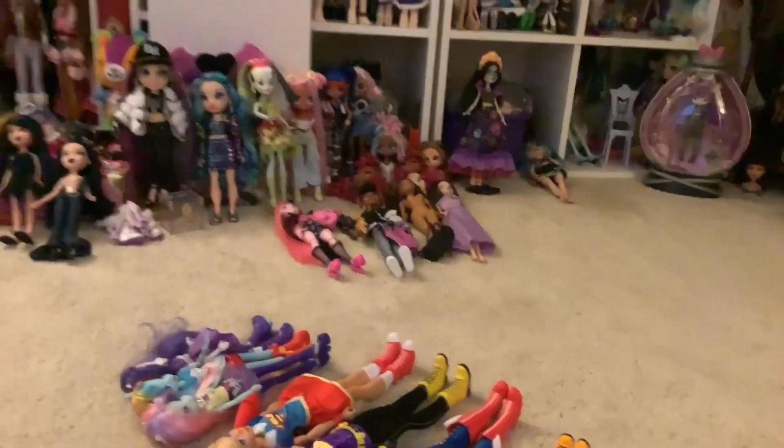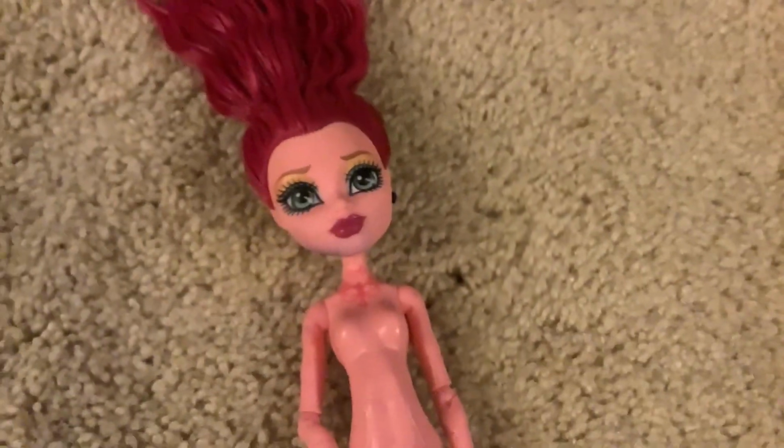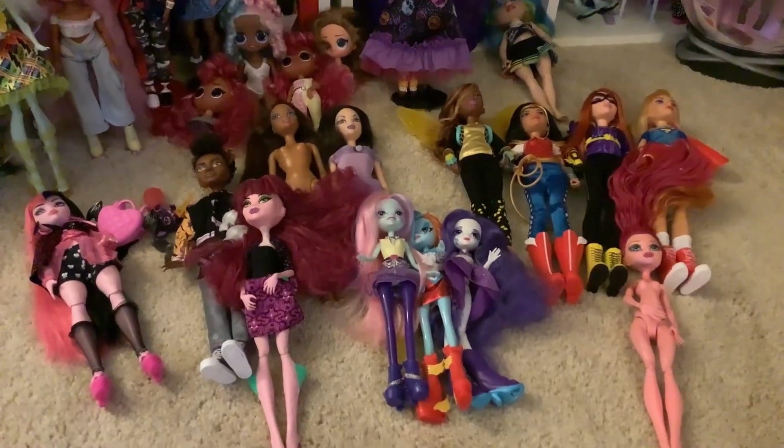So yeah, we got a pretty decent amount of dolls here. We're just gonna add the dragon to the pile now. I should also get rid of this Gigi, but I still haven't fixed her. She still has the stain on her face. So, not really sure what I'm doing with her. This is the full pile, currently.